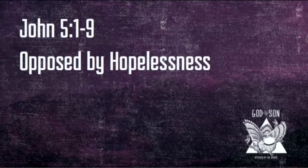Amen. John chapter 5, beginning now at verse 1, where we read, "After this, there was a feast of the Jews, and Jesus went up to Jerusalem. Now there is in Jerusalem by the Sheep Gate a pool, which is called in Hebrew Bethesda, having five porches. In these lay a great multitude of sick people, blind, lame, paralyzed, waiting for the moving of the water. For an angel went down at a certain time into the pool and stirred up the water. Then whoever stepped in first after the stirring of the water was made well of whatever disease he had."